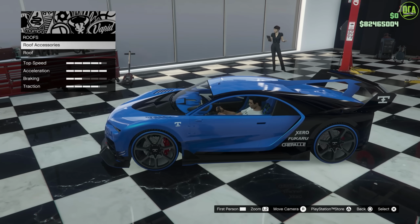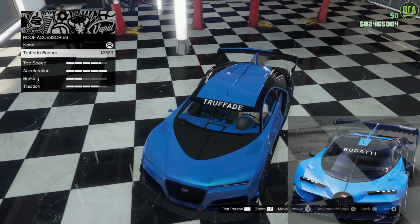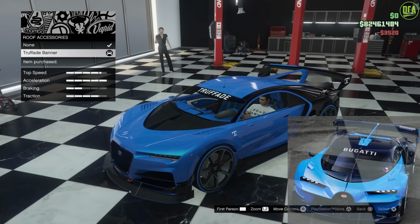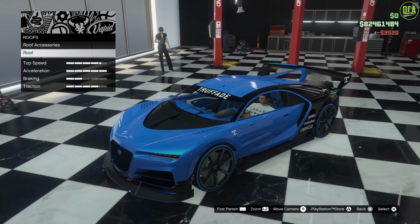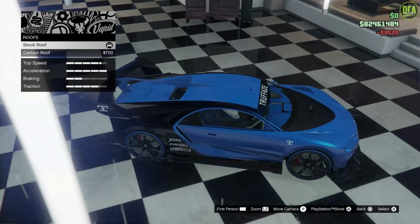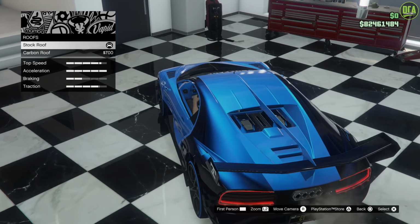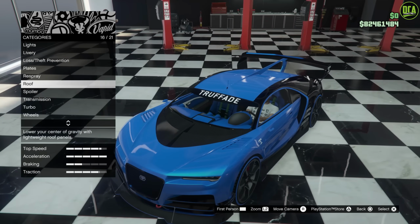We did respray, now we're on to the roof accessories. You got the Truffade banner, which the real one says Bugatti, has a sun strip on it, so that is awesome. Rockstar, clearly most of the options on this car inspired by the Vision GT is so cool. You can do a carbon roof if you want, which we're not going to do because the real one had the blue going down the center, so we'll skip that.